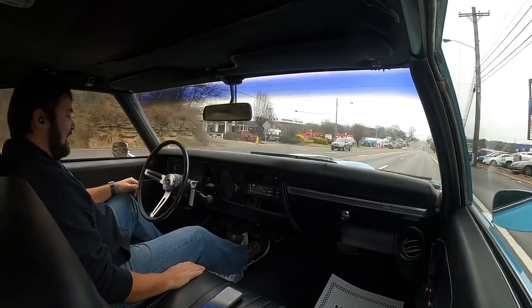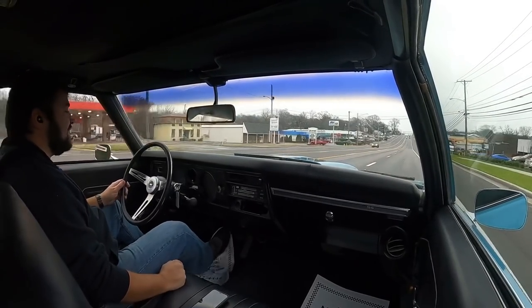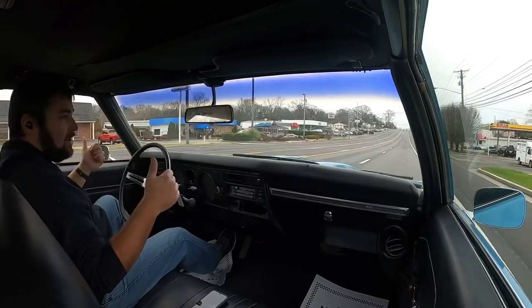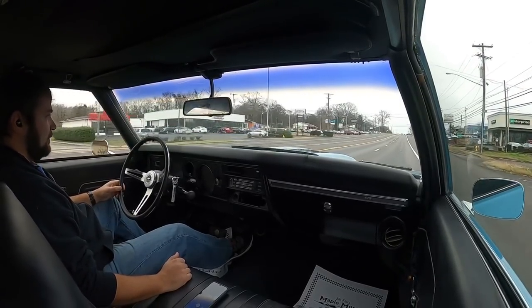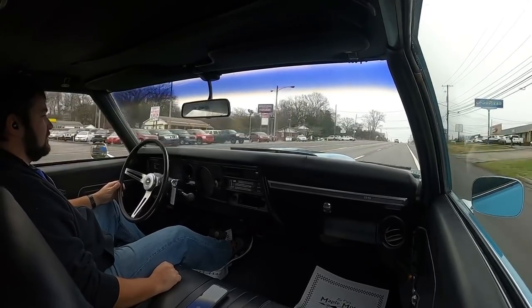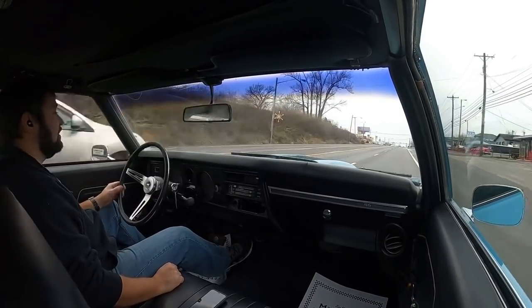Speedometer's coming up on the dash, and this thing's straight as an arrow going down the road right now. Steering's nice and tight. Check the brakes before we get going too far. Brakes are awesome. They're stopping fast too. Kickdown's hooked up. This car's pulling strong too. It sounds awesome.